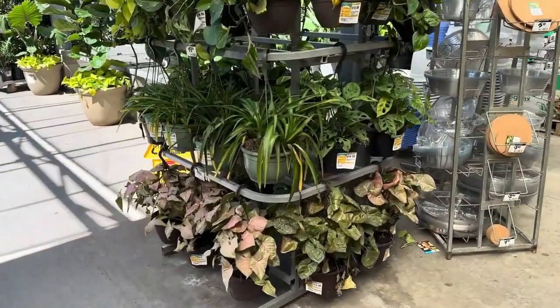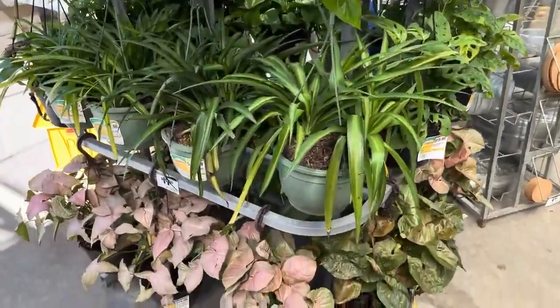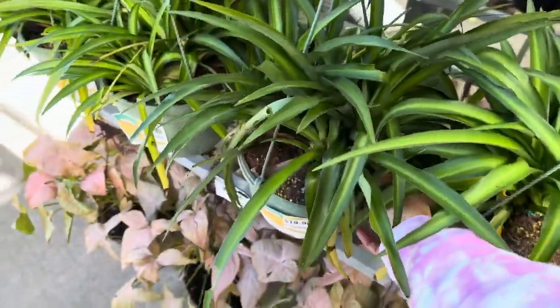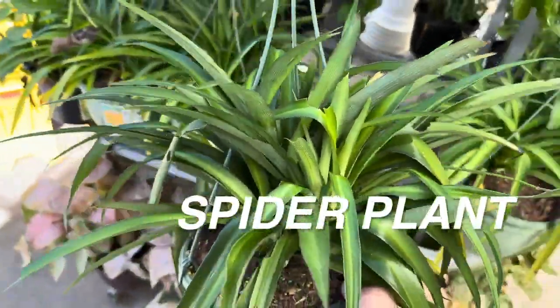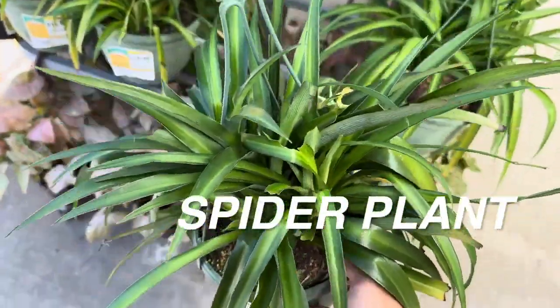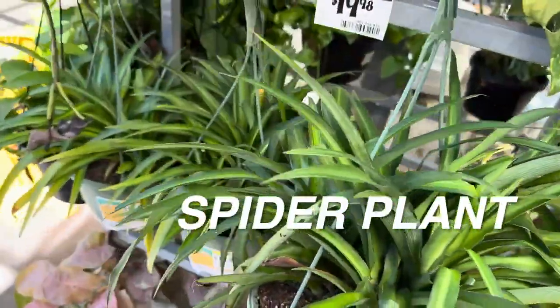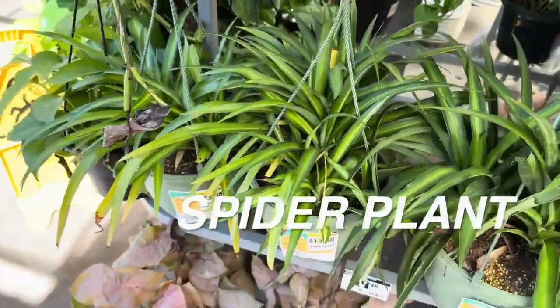But as you walk over here, we can see that we have the Vigoro hanging baskets fixture. We're looking at some spider plants right over here. Now these Vigoro plants are for $19.98. This one is a nice full hanging basket of spider plants. Really like that a lot. For the value that you get for Vigoro hanging baskets, it's not bad at all.